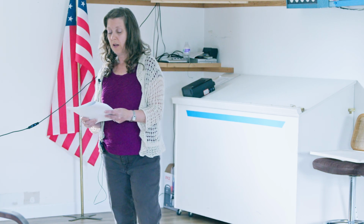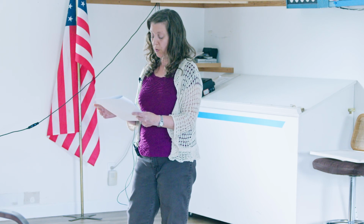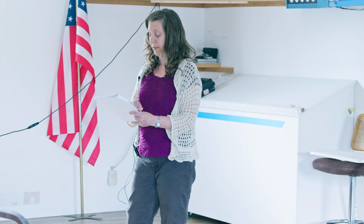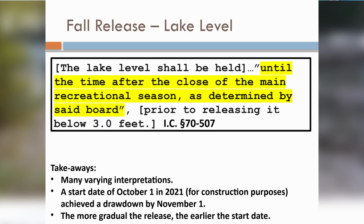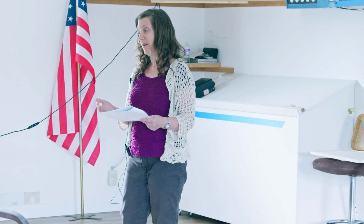Okay, now moving into fall levels, fall release. This depends mostly on code, and I'll read an excerpt from the code. The lake level shall be held until the time after the close of the main recreational season as determined by said board prior to releasing it to the 3 feet, below 3 feet. So you can see that the language is broad, and that allowed for several different releases and timing over the years, depending on the agreement or circumstances.